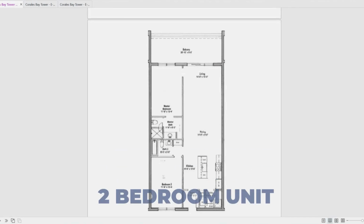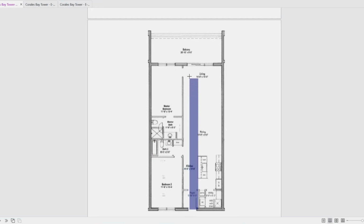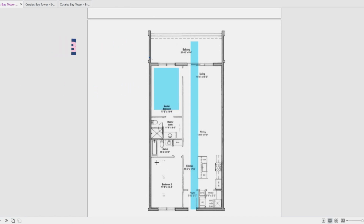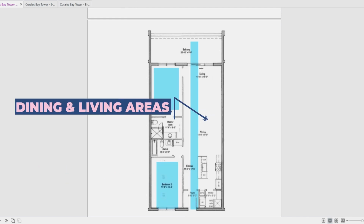Let's look at a 2-bedroom unit. Again, you come in your foyer area, you've got your kitchen this time over to the right, straight view out to this balcony. You have your primary bedroom, which is off the balcony as well, and then your second bedroom here with all the living space on the opposite side of the unit here.